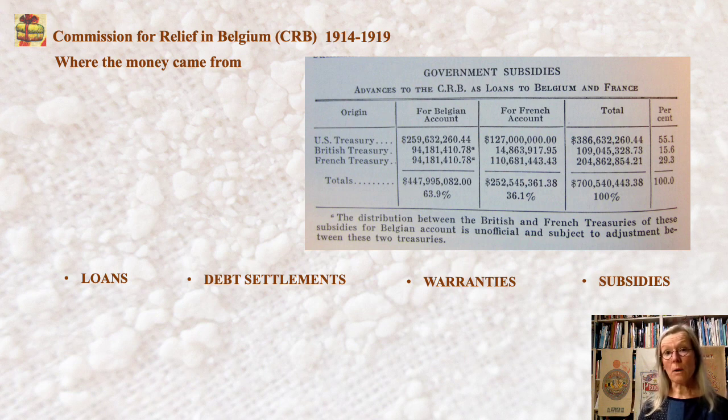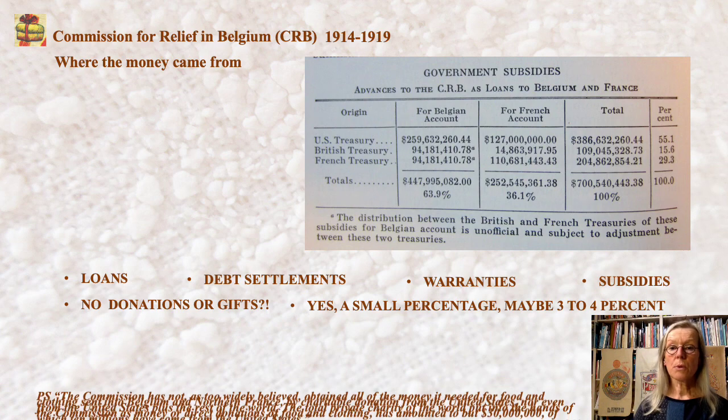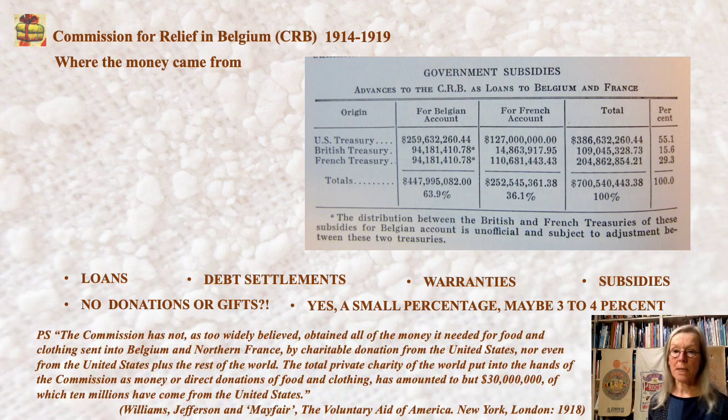Now, you may ask, how come? What about the charity, the donations and the gifts? Well, in money, it amounted to only a small percentage of 3 or 4%. And this quote puts the donations into perspective.